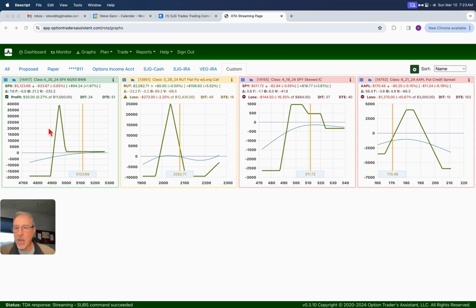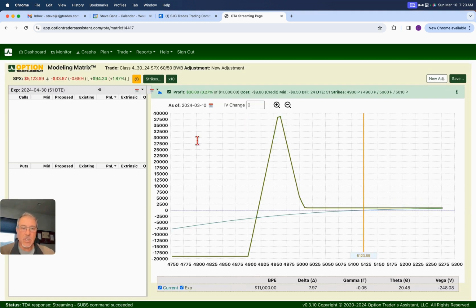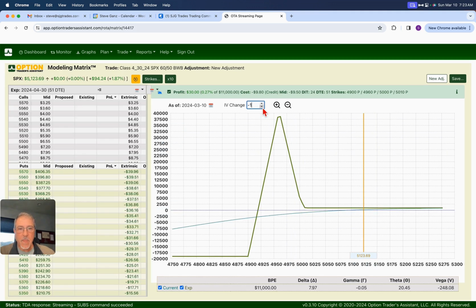So this trade was adjusted this week to raise this right wing a little bit further. Now, it was done just before the Friday sell-off, which is why it's showing a little bit of pressure. But if we look into this in a little more detail, we'll see that pressure was essentially a little bit of an increase in volatility. And if that volatility drops out of this, this will very quickly get up to a very nice profit.